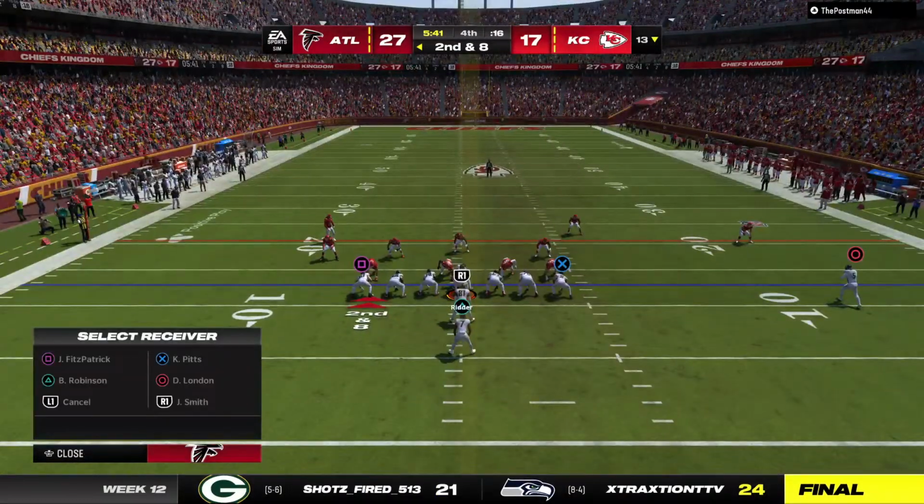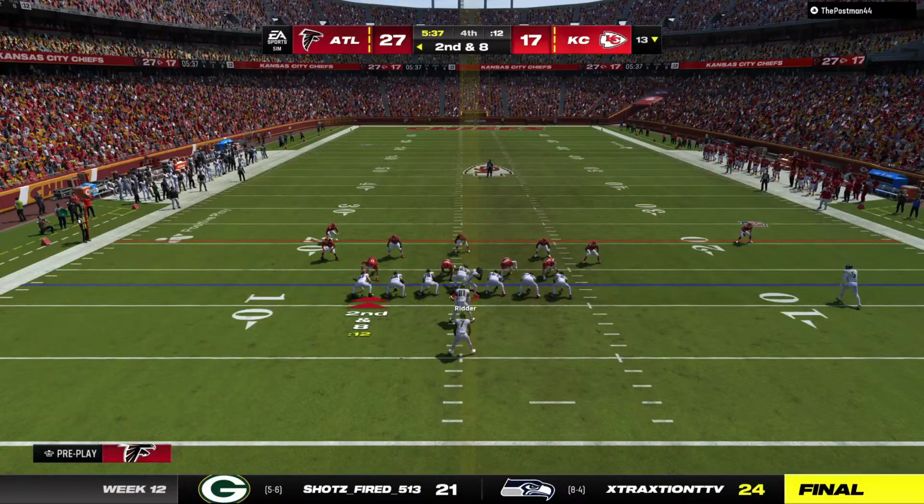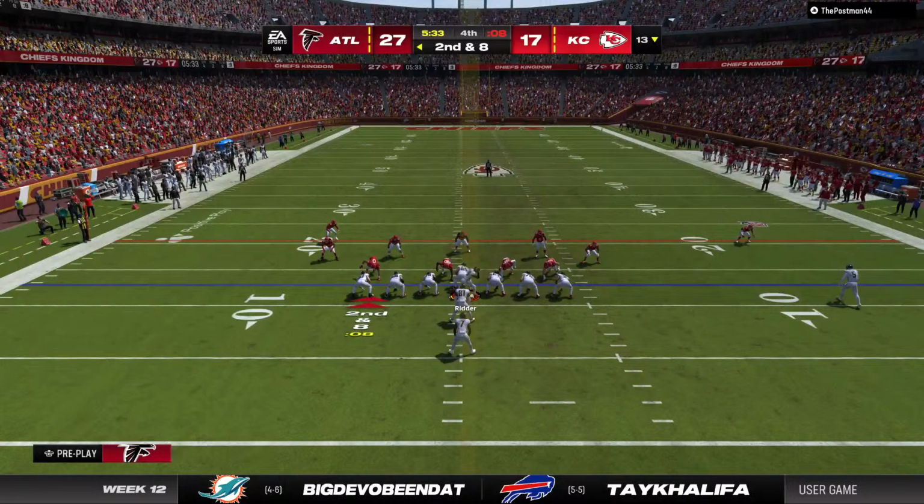And I know you always say it, every coach does. It's just protecting the football at this point. Yeah, and knowing that the defensive guys, they're coming after the ball more than they are the person. They want to knock it free.